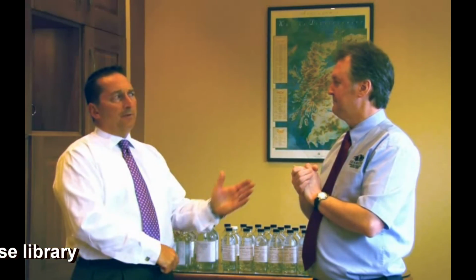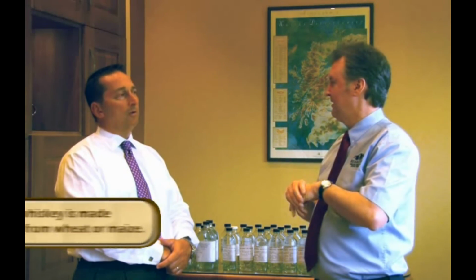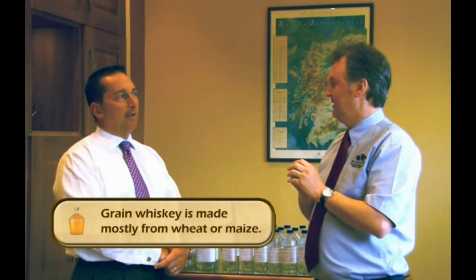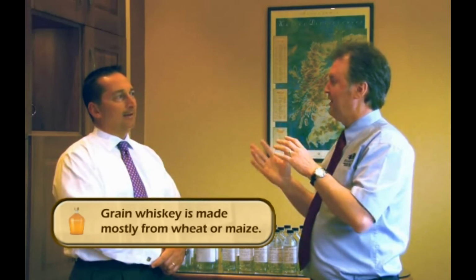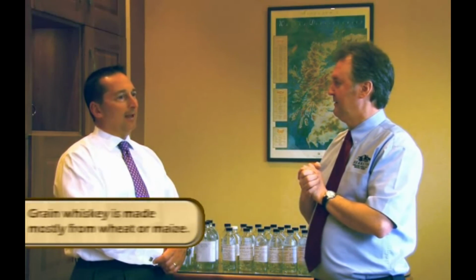Is grain whisky made from barley as well? It's made from either wheat or maize. Oh, okay. So grain whiskey is not barley whiskey. It's made from wheat or maize. Well, but there's a barley content in that. Okay. And so, in order to have a blended whiskey, then it must be a blend of single malts and some grain whiskey. Yes, correct. Okay. And it makes it far more attractive.